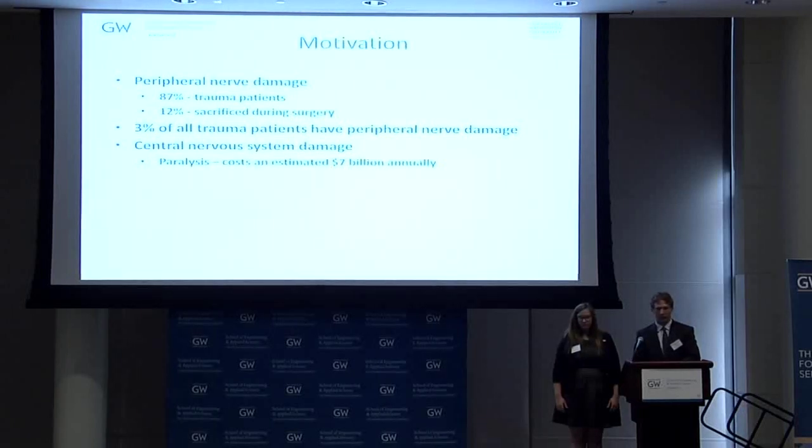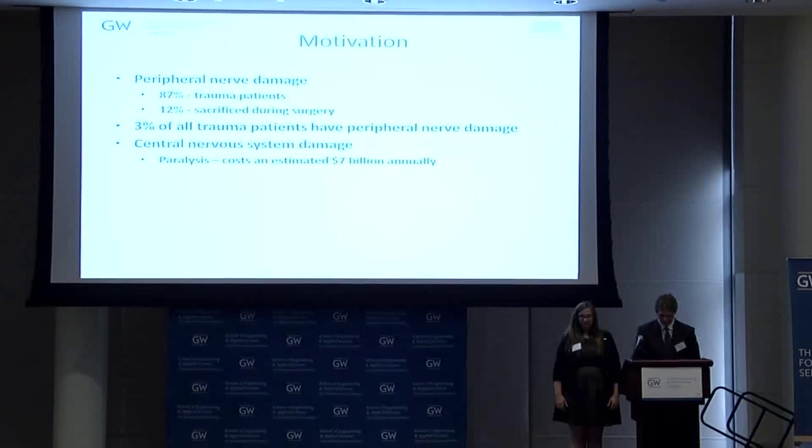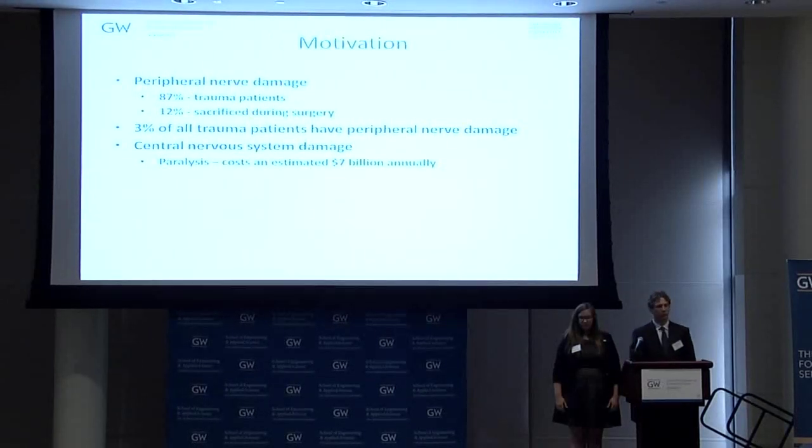87% of trauma patients experience some sort of peripheral nerve damage, and 12% happen during surgery. So when a surgeon goes into the body and has to cut through a certain part of the body, they can damage a nerve, and the organism itself can suffer from that. The current treatments to treat the nerve damage happen.